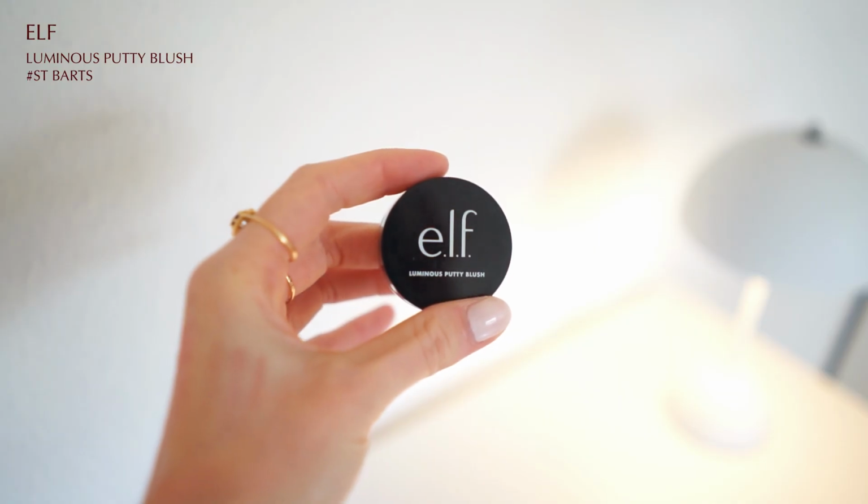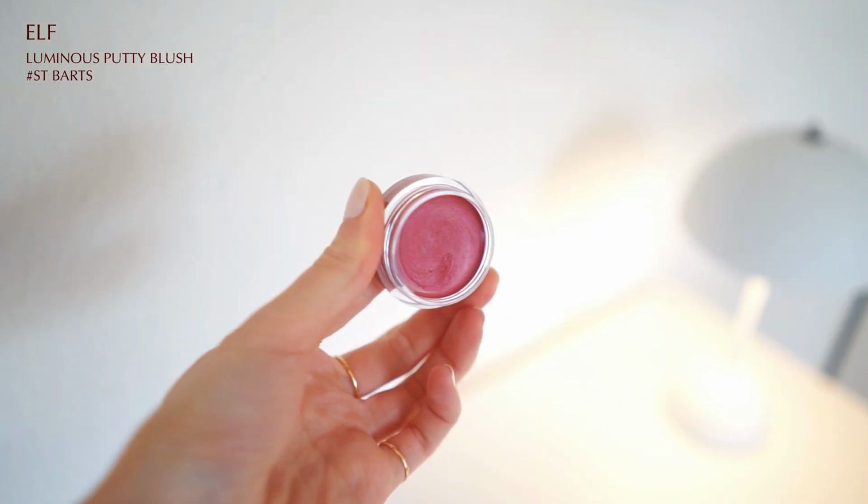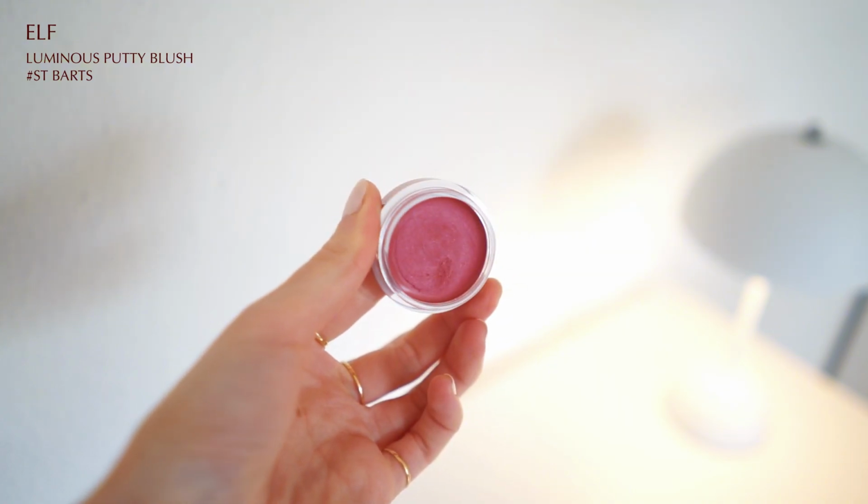I have mostly blushes, I feel like. This is another cream blush. I've had this in my collection for a little bit. This is the e.l.f. Luminous Putty Blush in the shade Saint Barts, and again, it is kind of that berry mauve-y color. There's not that much of a different way to describe this shade. It has a little bit of a sheen to it. So if the Essence one looks a little bit too purple and dark, maybe this one from e.l.f. is a little bit more subdued. This is what the e.l.f. one looks like. To me, it seems to be the softer version of the Essence blush.